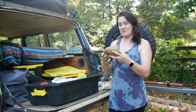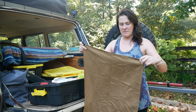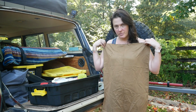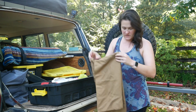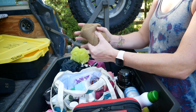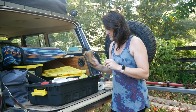Next thing is travel towels. I have several of these. They're kind of like a chamois. This is a 20 by 40, so they're pretty big. They dry really, really quickly, and they just fold up to nothing. So they don't take up a whole lot of space when you're traveling, not nearly the amount a regular towel does. So they fold up to almost nothing.